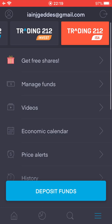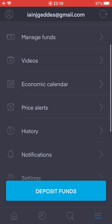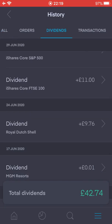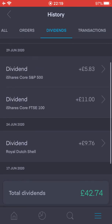Over the past week, or say 10 days, I've received quite a number of dividends through my investments with Trading 212, and it's a much higher amount than I was expecting, to be honest, and I'm really chuffed with that. So if I take you into the history and head over to the dividends tab, we'll cover the recent dividends I've received. This is now the 5th of July, so I'll take us back to the 24th of June, and we'll start with this one.